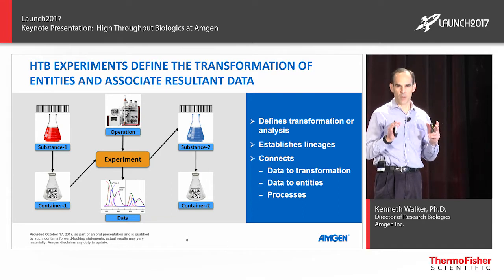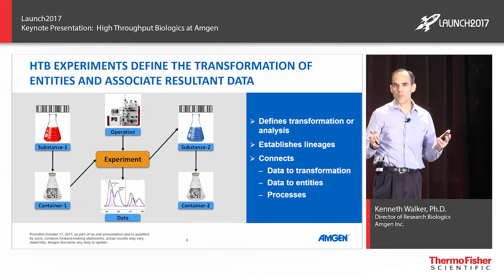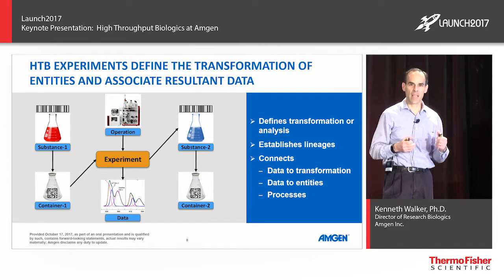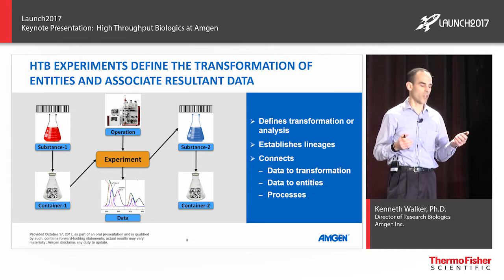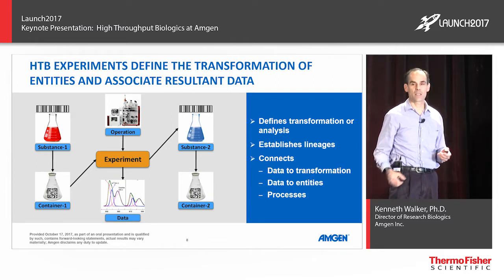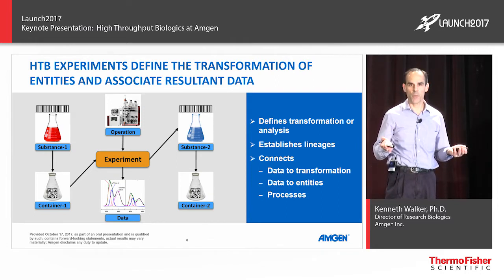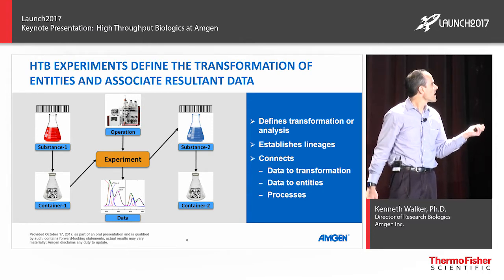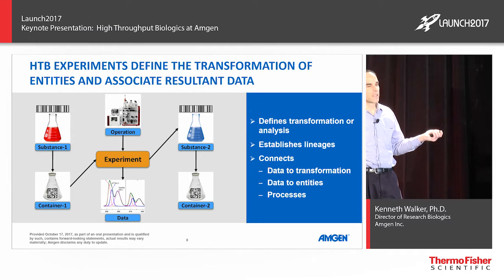So each experiment is really customized for the type of process it does. So we actually have a bunch of different types of experiments. Some of that information is already filled out in the experiment. Others, the scientist has to fill in the information about what they're going to do. But it's typically connected to some type of instrument, some type of operation that you're going to do. The scientist fills out the information that they want, what they're going to do with it. They can then scan the container that contains the substance, and so that's directly connected the substance into the experiment.